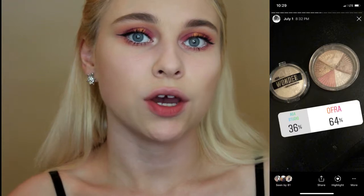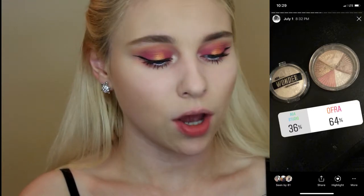For highlight, I gave you guys the options of the AOA Wonder Studio $1 highlight or the Ofra Hills highlighter, and you guys chose the Ofra one. So what I'm going to do for this is kind of just sweep it all around, which I don't normally do. I feel like the color comes off a tad bit dark for my skin tone. Maybe not. Ooh. I'm just going to go right into the champagne color though.